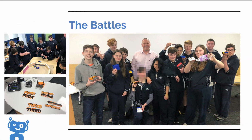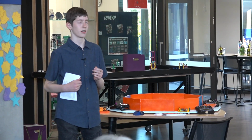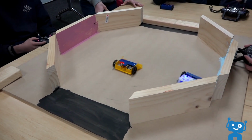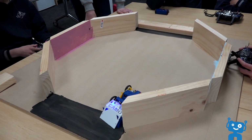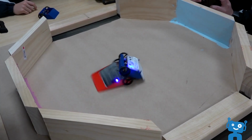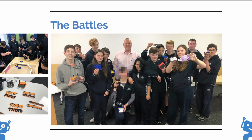Then the final step of battling, which was very fun, and it was a tournament style, so you started at the bottom and then you worked your way up, and it was actually the second time, so it's an iterative process. So you start with your first design, you see what's wrong with it, you improve from there, and that's the whole point of combat robots. You find small little tweaks like, oh, I need to add this, or my wedge isn't sharp enough.